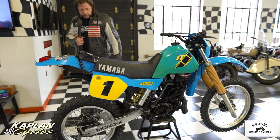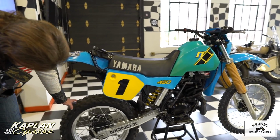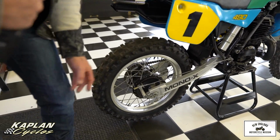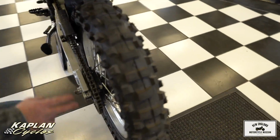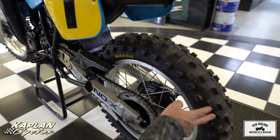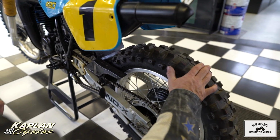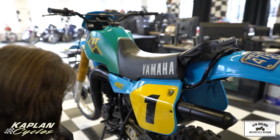A couple of things we did. We put a brand new set of Maxxis tires on here. Take a look at this. The only time on these tires is us riding it around the yard. Come around this side here. These are the Maxxis Maxxcross tires, the yellow label on the side. Just a beautiful set of tires, brand new. They hook up like crazy. Even the ground's frozen outside now, still hooking up, which on the original tires wouldn't happen.